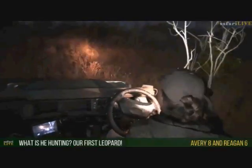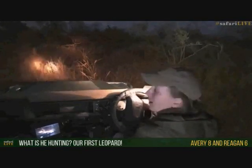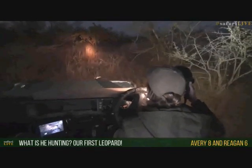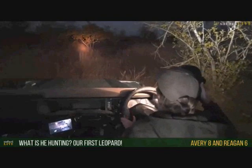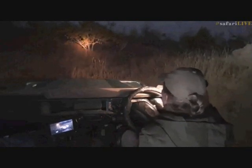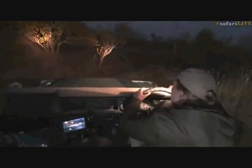Avery, 8, and Regan, 6 years old. You say that this is the first leopard that you've ever seen. Well, yay, and you're seeing a very special leopard, a young boy. I don't know what he's hunting, but he definitely seems to be hunting something. It could be something small like a scrub hare, although I can't see anything from here. So I wonder if perhaps he's just making his way towards something that he wants to eat. I'm not sure.